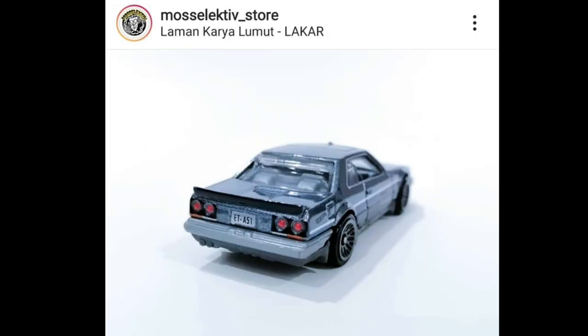And I'll be leaving everyone with the cars from the latest Hot Wheels game, Hot Wheels Unleashed. So here are the cars.